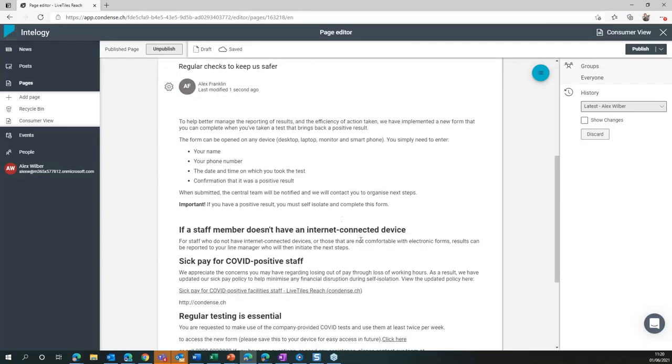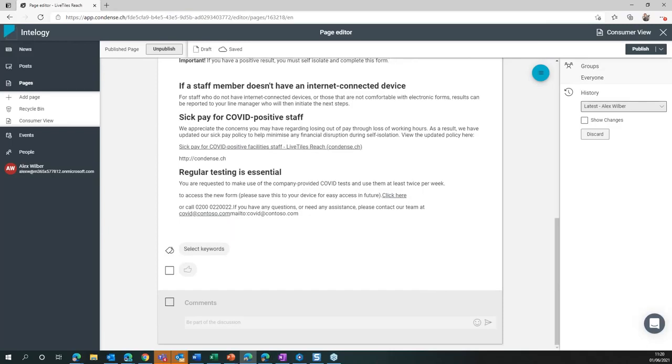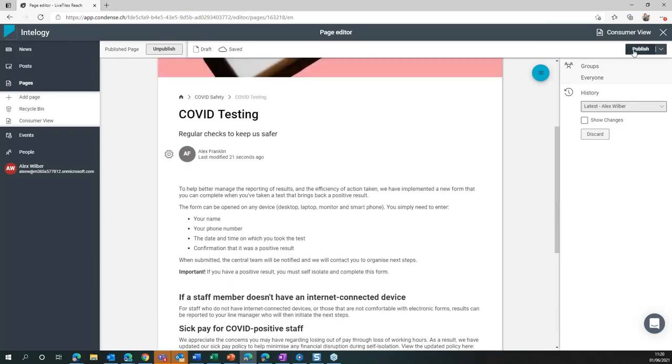And I just check through my procedure so I can see that we've covered people for sick pay, because some of our staff are paid by the hour. So we want them to be made aware through this policy and procedure that they are covered and that we're here to help them. And we're all complete. I don't want people to like and comment on this. So I'm going to publish.